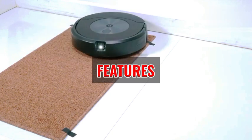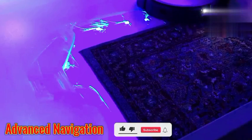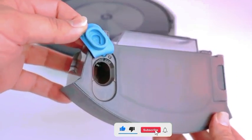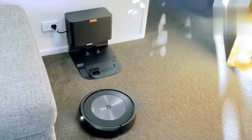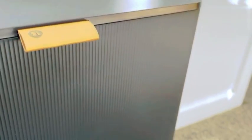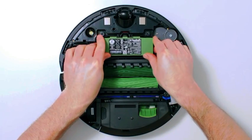Features of the iRobot Roomba J7 Plus. Advanced navigation. The Roomba J7 Plus boasts state-of-the-art navigation technology that enables it to efficiently navigate your home. It effortlessly avoids obstacles, maneuvers around furniture, and even adapts to changes in your floor plan.